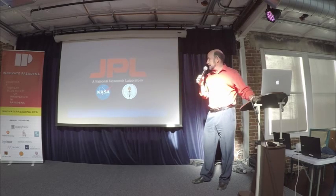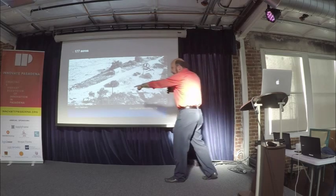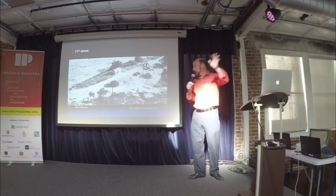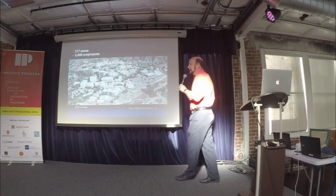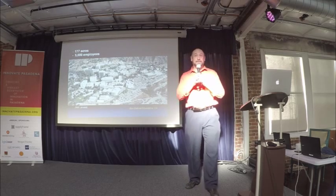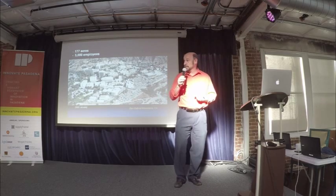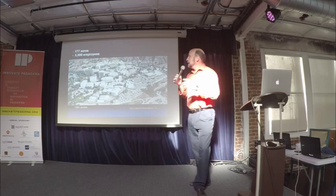So if we look at this place, that's what we looked like in 1942, up in the Arroyo. It was just, right, 177 acres. Today, we look more like this. We're about 1.5 Disneylands in terms of area. We have an operating budget. It varies, but around $1.4, $1.5 billion. We can argue later whether that's too much or too little.